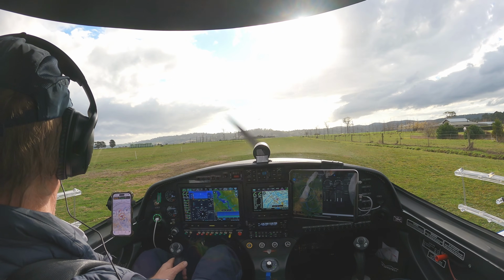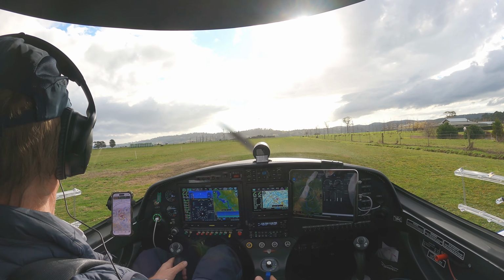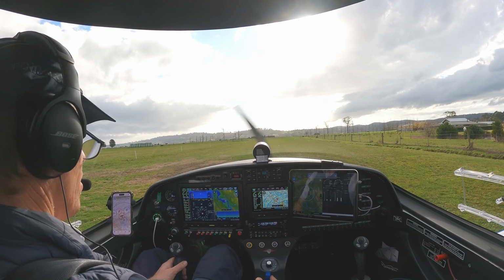At this stage the wind's only blowing 10-15 knots, but there's a big front about to come through and the wind's about to get pretty wild. Just watching them, and they're in the tree.